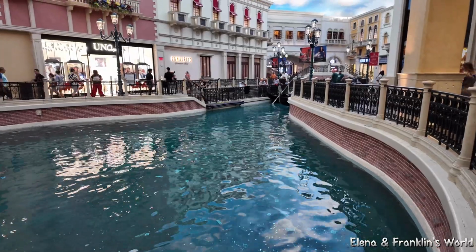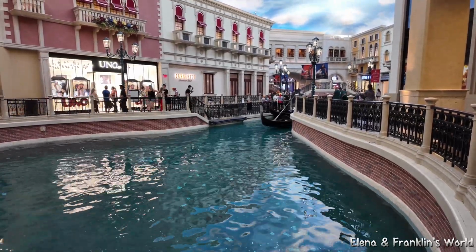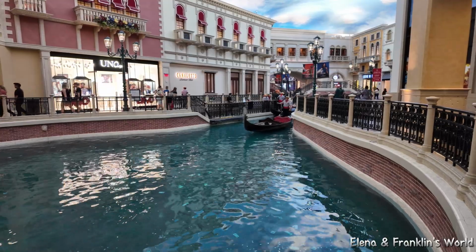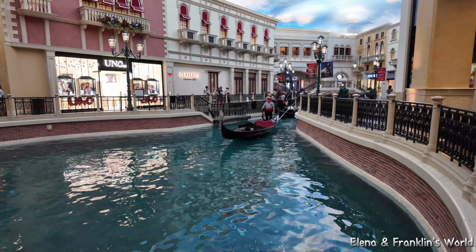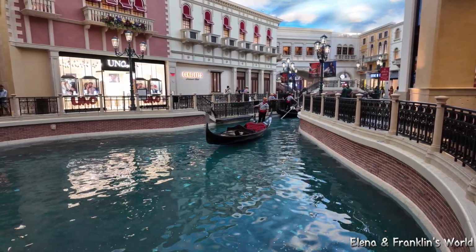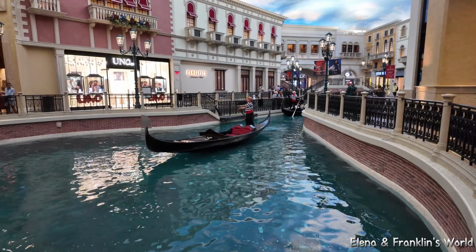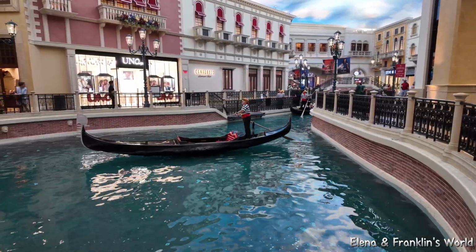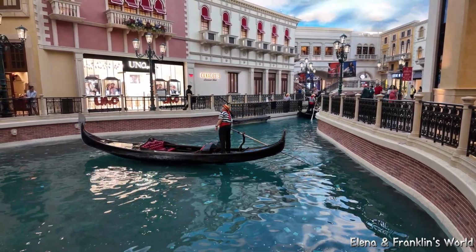So now I made it into the Venetian, which is famous for the gondola rides, inside and out. These gondola rides are $39 per person, or you can get a private gondola for you and whoever for $156. If you want photos, that's another $40. I think the one outside is a little bit better. You get more of an open feel if the weather's nice.